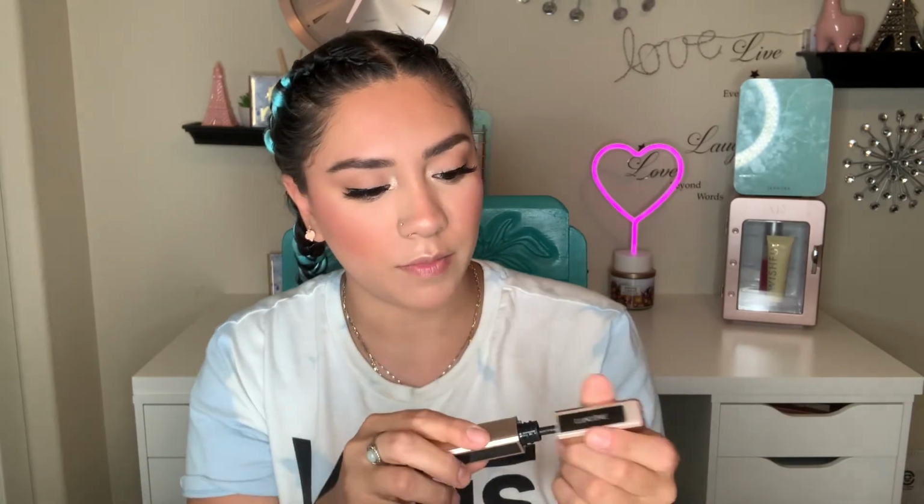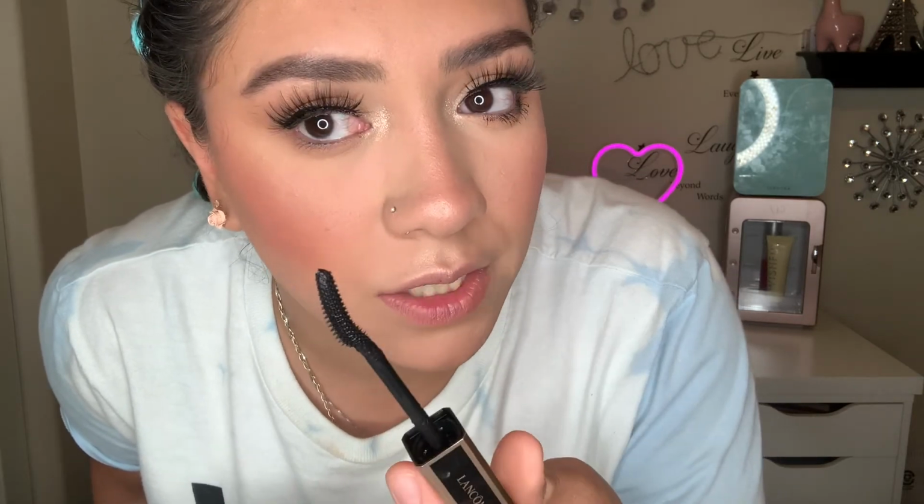I'm gonna go ahead and apply the Idol Lash Mascara on the lower lashes. Okay, so look, this is one application. I haven't done a second coat, and then this is no mascara. I have 2 more things to show you and then we're done.